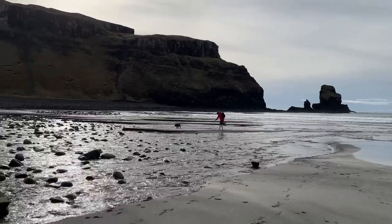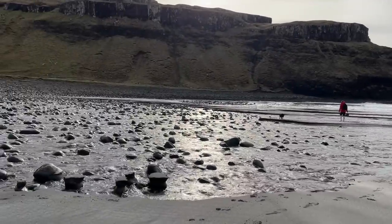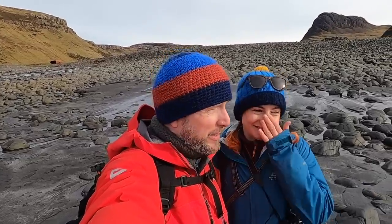I think I might stick to this bit because it looks a little bit shallower. We made it! We got very cold feet in the process, and I may have gone in above my knee at one point, which was quite amusing. I didn't like it. It was pretty scary at the time though, because I didn't know it was that deep, you couldn't see. But anyway, that was lots of fun, wasn't it?